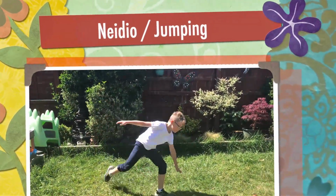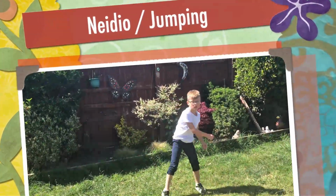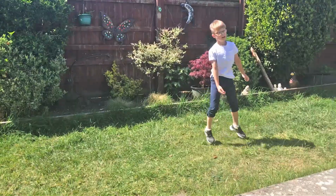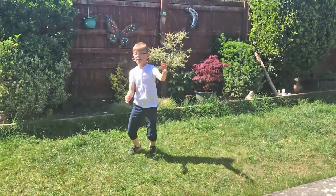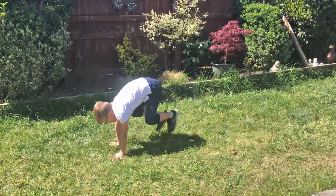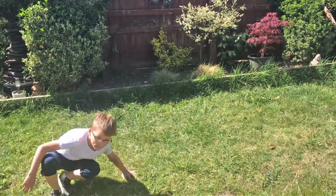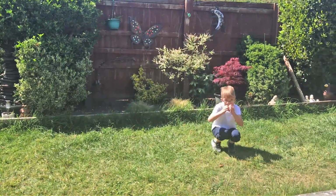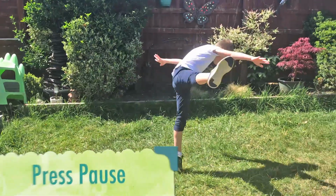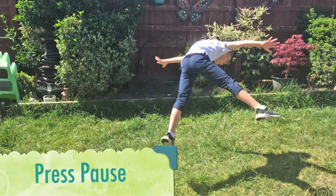Jumping is next. You must always land on your feet and bend your knees when jumping. Can you think of any more ways of jumping? Press pause and have a go.